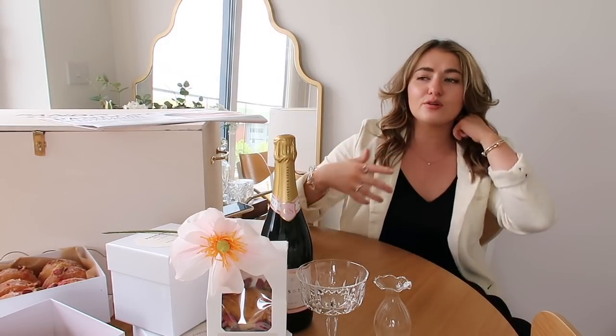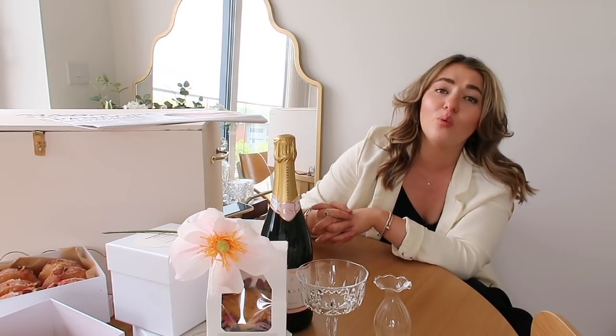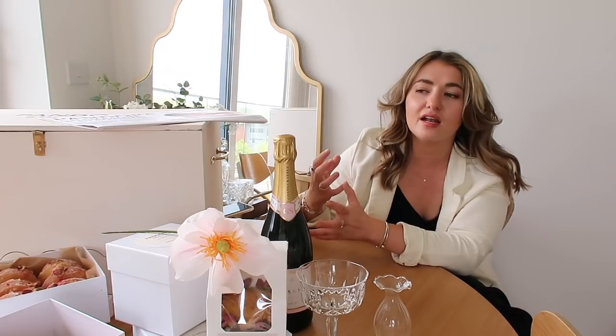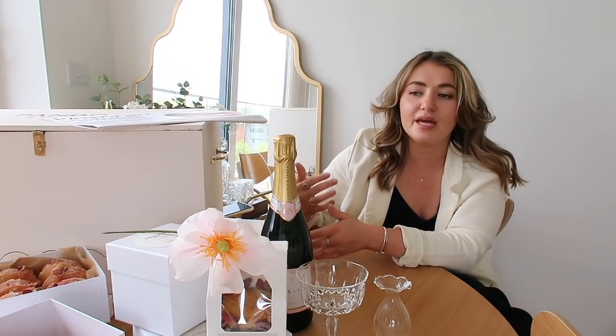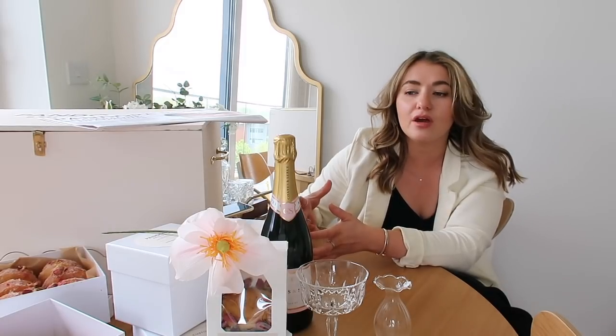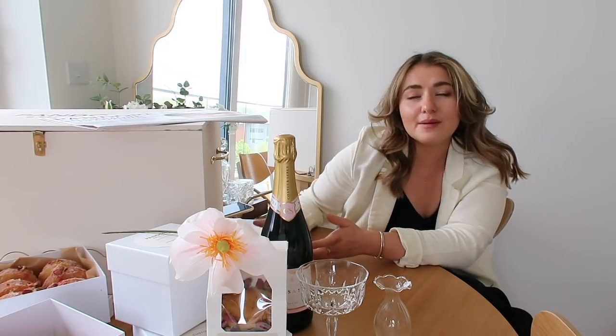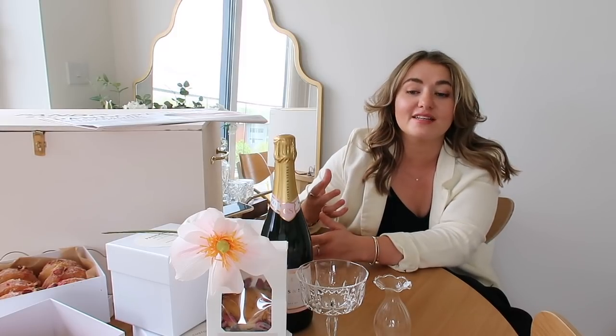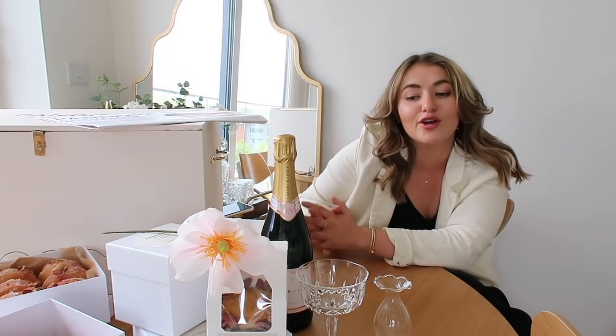And I know the Pandora PR girls quite well, and they've spoken to me quite a lot about the changes that the brand has been making and the steps they have been making towards becoming a lot more sustainable, a lot more eco-friendly, and just being a bit more green. It's so nice to see that in a brand, and to see the journey that they're going through.